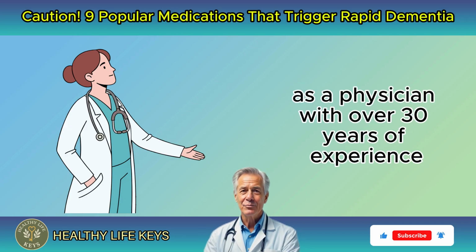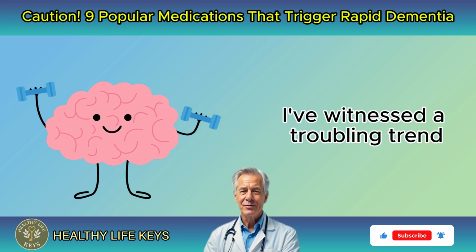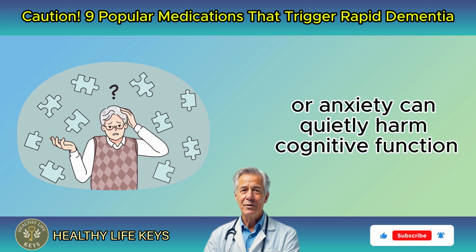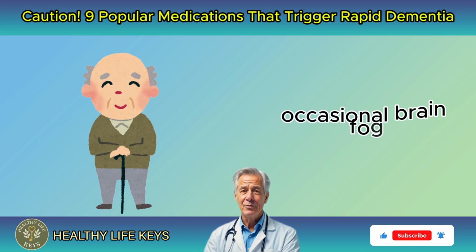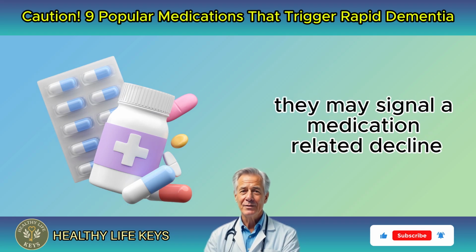As a physician with over 30 years of experience in aging and brain health, I've witnessed a troubling trend. Medications prescribed for common problems like sleep, pain, indigestion, or anxiety can quietly harm cognitive function. The changes come slowly, subtle forgetfulness, occasional brain fog, and they're often dismissed as just getting older. But in reality, they may signal a medication-related decline.